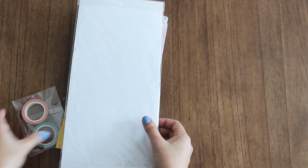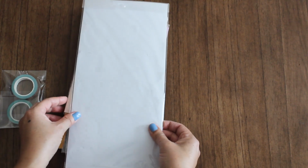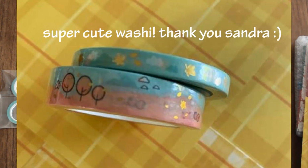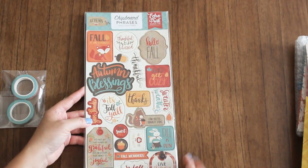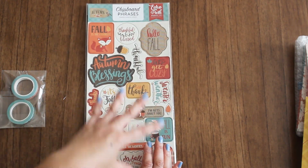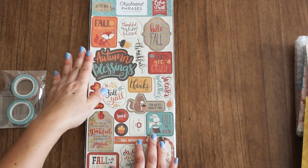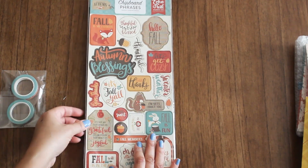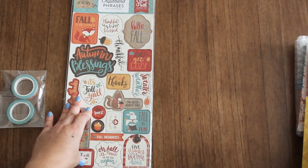We have some of this cardboard protective tape. She gave me some washi. I'm going to have to show you that up close. Hold on one sec. Let me just put that to the side. And oh, thank you, Sandra. She has sent me Echo Park's Chipboard phrases, and I love the fall theme. One of my favorite seasons is fall. We love foxes, so she knows that I really love these animals and woodland creatures. Look how adorable the colors are on this. I cannot wait to use that.